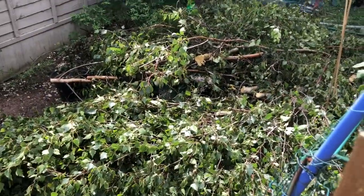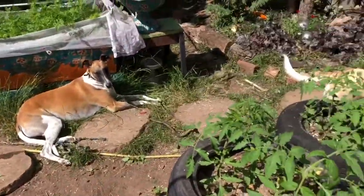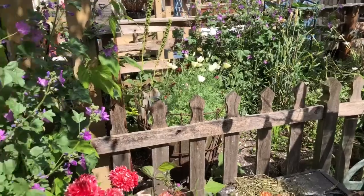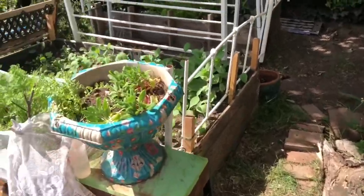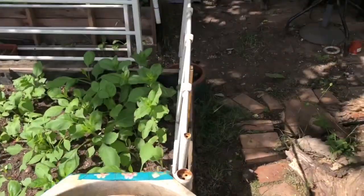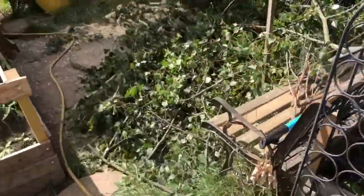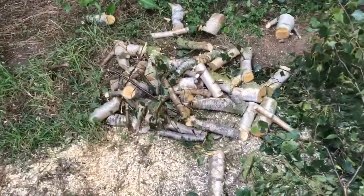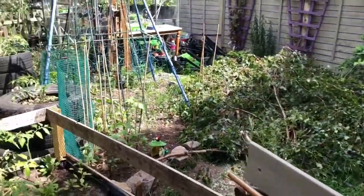This was all dragged off the top of the greenhouse roof. The dogs are looking at me as if to say, what the hell? Yeah, we survived. Nothing got crushed, nothing got broken. Even in this bed, things were just falling everywhere. None of this got broken, no carrots, no flowers, the fern. Things crashed into this bed, but nothing got broken. Everywhere you look now, there's bits of tree. I've chopped up some bits for the chimney, so there is stuff everywhere. Oh dear.